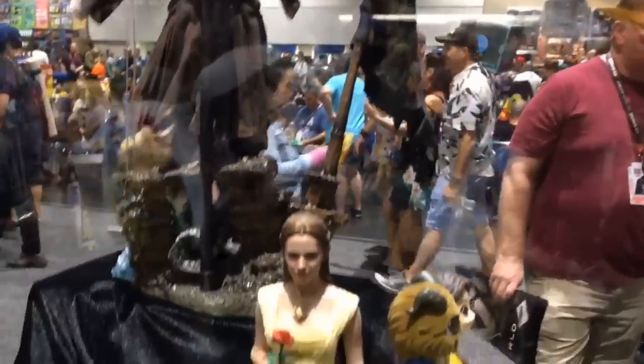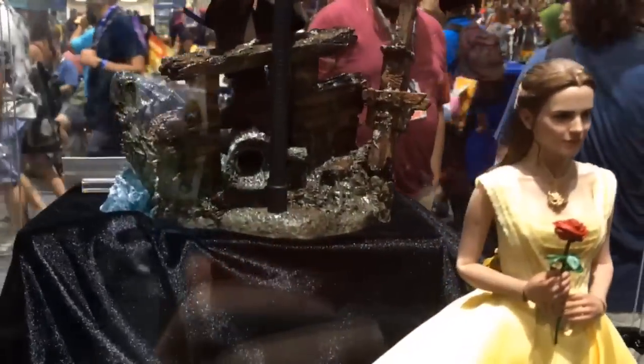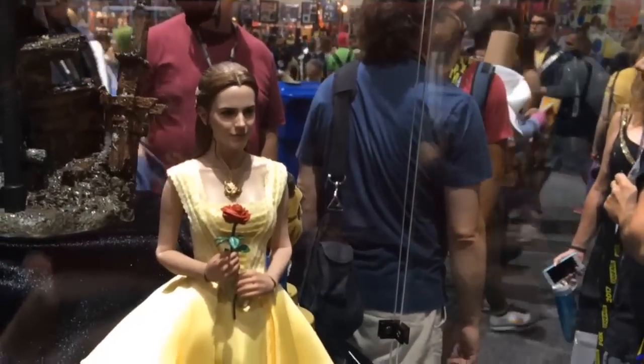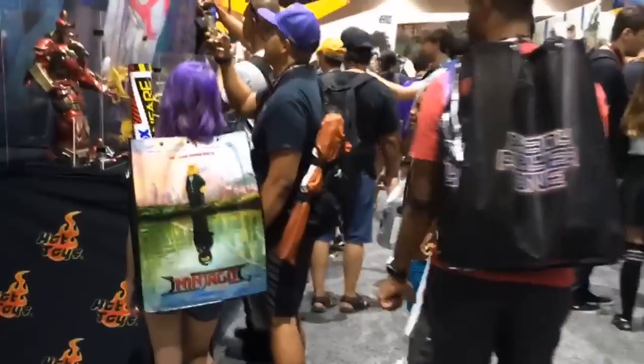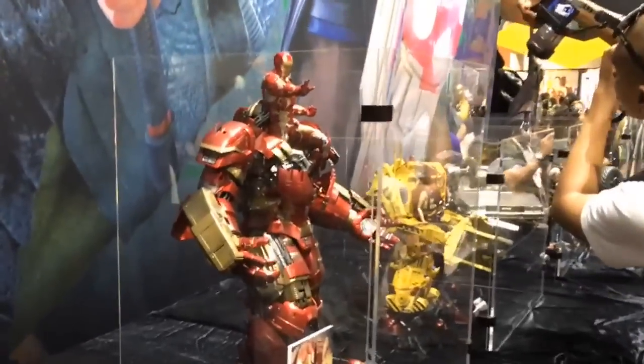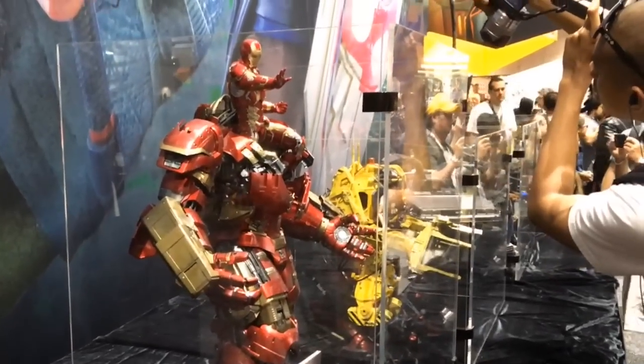There's the backside of Jack Sparrow with his sinking ship. And there's Belle. And we've got one more. Actually, we've got one more set of Hot Toys stuff. We're gonna come over here. This is the big stuff. So, I think you guys know who this is. This is the Hulkbuster.